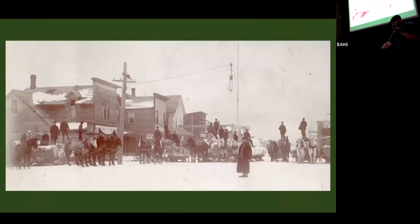This is a picture of honor. They have some very large logs, large diameter logs here. Again, there's a man wearing a fabulous fur coat. And above him is an early light bulb. Thompsonville was the first town in Benzie County to have electricity. They used a coal-powered plant. And they were known for leaving their lights on day and night because they did not understand about conservation of energy.